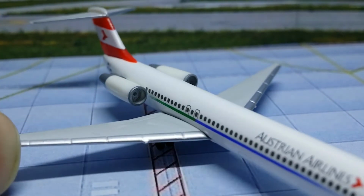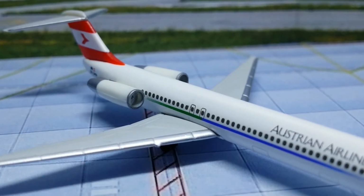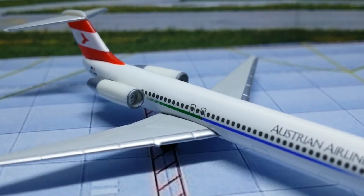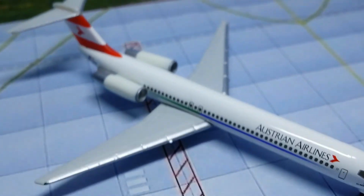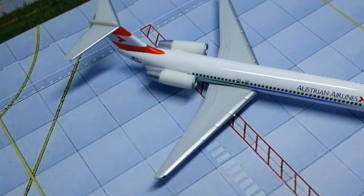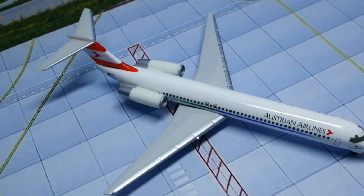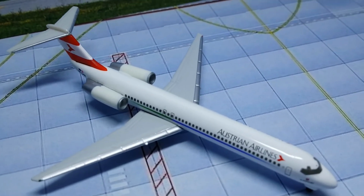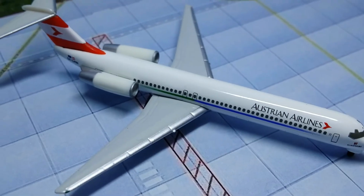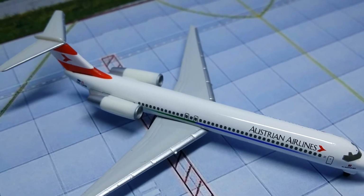The engine pods themselves are made out of plastic, so compared to the fuselage, they may yellow over time. Thankfully, on my model, there is no such process visible. Now, if we check out the wings, these are also done pretty alright, although they don't have any registration on them. And they also don't have any emergency exit markings on them, like on the MD-87, I believe.